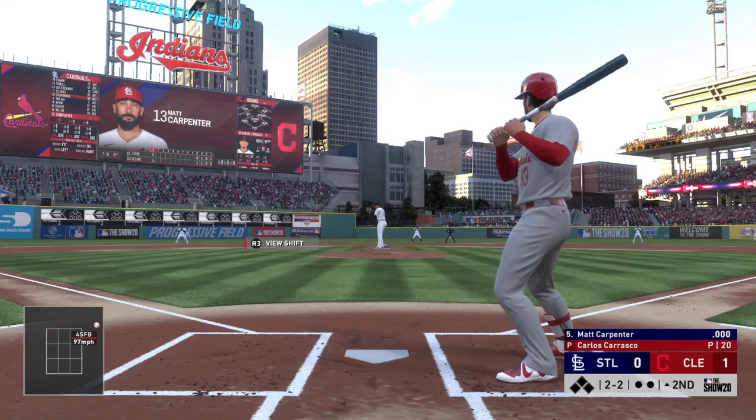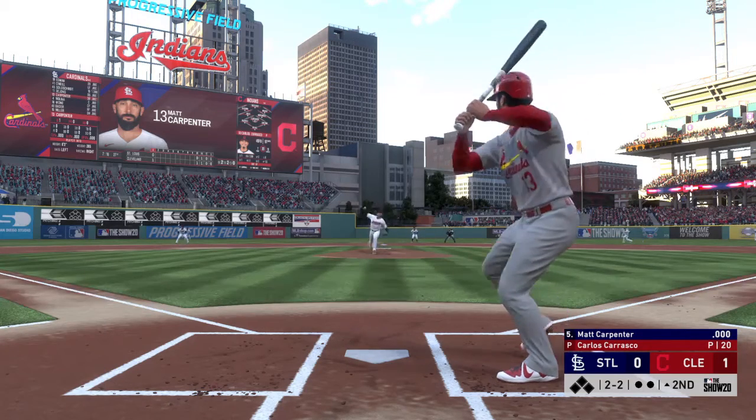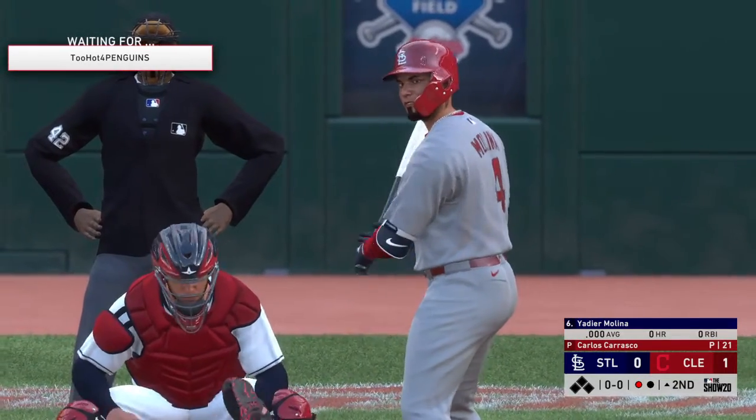2-2. He's a veteran out on that mound. He understands he has to establish that inside fastball to open up the outer half of the plate. Fastball called, strike 3, and there's the first out of the inning.